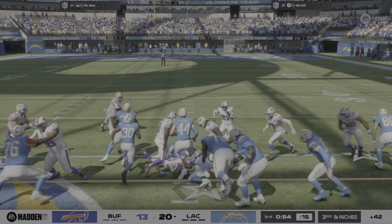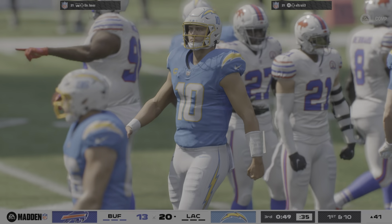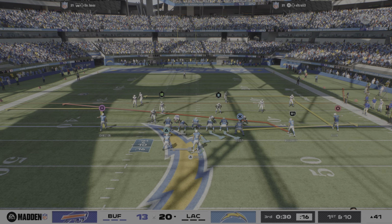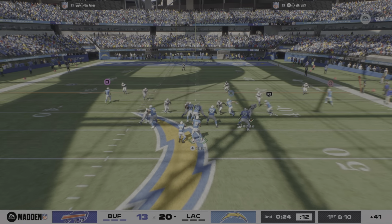Trying to sneak, it's Herbert. They're loaded and ready for that sneak, weren't they? They stop him at the line. No gain. Kate, is there a simpler play in football that's come to life more than the QB sneak? We see all different varieties now, but it has become so darn effective. And when you got a tough QB that wants to put it on his shoulders, you sign up for it.